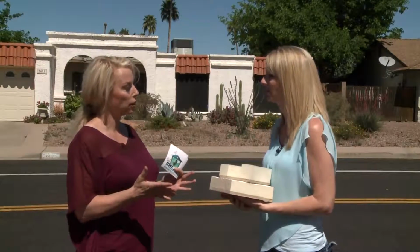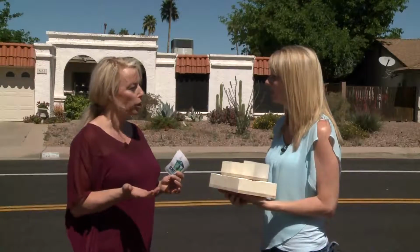Let's talk about the process. Okay, so what happens is we go up and install 1 inch of foam, and then we do 1 layer of coating, and then we put limestone granules over that, and then we come back and do another coating over the limestone granules to embed the granules in the coating. So why are limestone granules important?